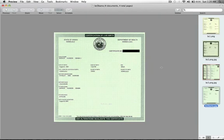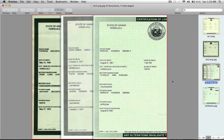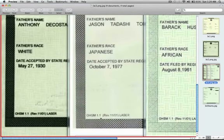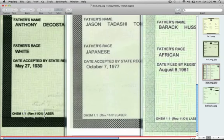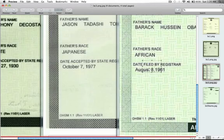And the last thing I want to talk about for the short form birth certificate, which is very, very key, is this. I'm going to use this image actually to show you. It's a little bit higher quality. If you come down here, you'll see it says form REV11/01. And the form here is REV11/01. And Obama's form is REV11/01. This is the date range 1930 to 1977.